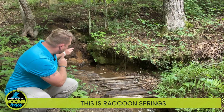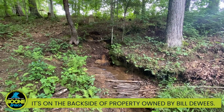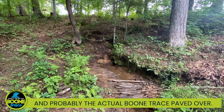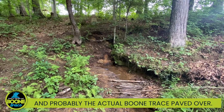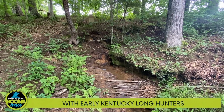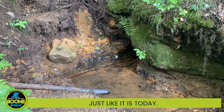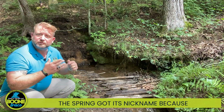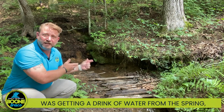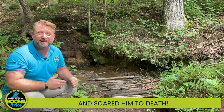This is Raccoon Springs, right there. It's on the backside of the property owned by Mr. Bill DeWeese. Cherry Hill is the road here, and probably the actual Boone Trace that's paved over. Raccoon Springs was an area that was very popular with early Kentucky long hunters because of its good water that was coming right out of the hillside, just like it is today. The spring got its nickname because either Daniel Boone or Henry Skaggs was getting a drink of water from the spring when a raccoon came out of the bushes and scared him to death.